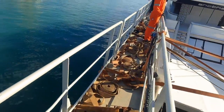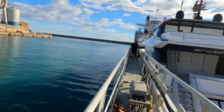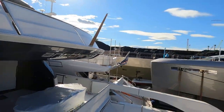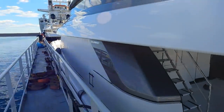The diver's still down? No, the diver's finished. Are they still down? Not yet. Wow. They're busy. Yeah, so lots of compressed air. The diver's still down. You see that? They completely packed the yachts in here. It's unbelievable. There's AWOL. There's a walkway all the way down.